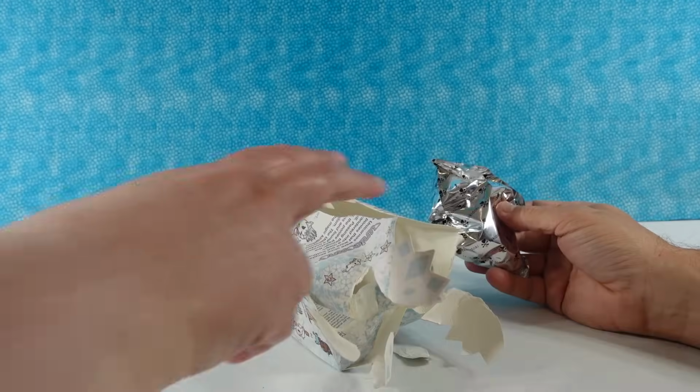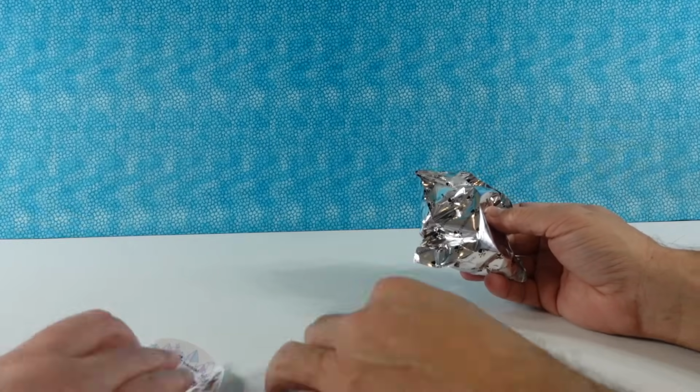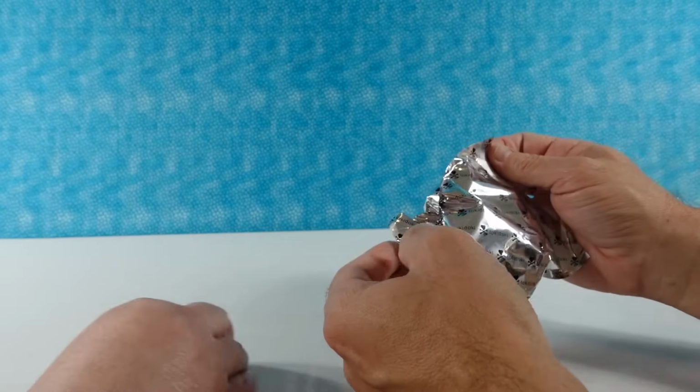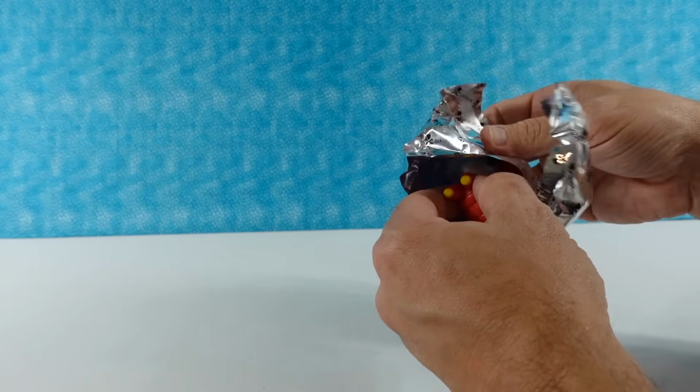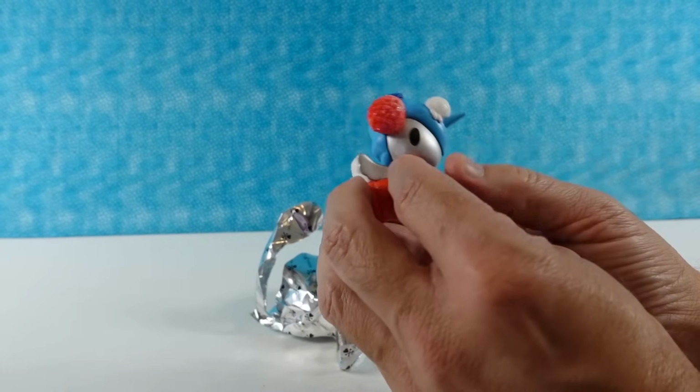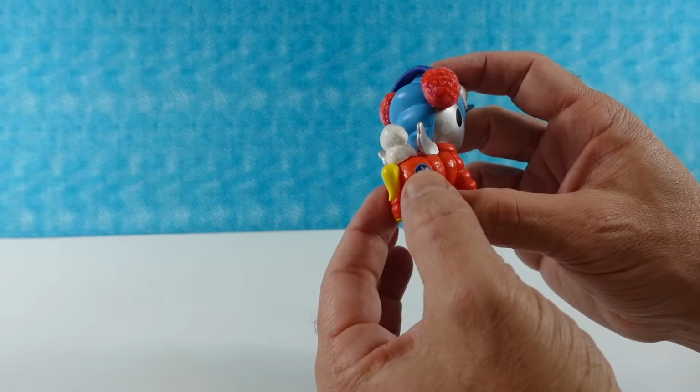There you go. Just rip it open. Okay, you get a sticker. A sticker. Hopefully all the stickers are the same so you have a duplicate because that one's kind of munched up. All right, I have somebody very bright. Oh! That's Chili. Okay, Chili is awesome.